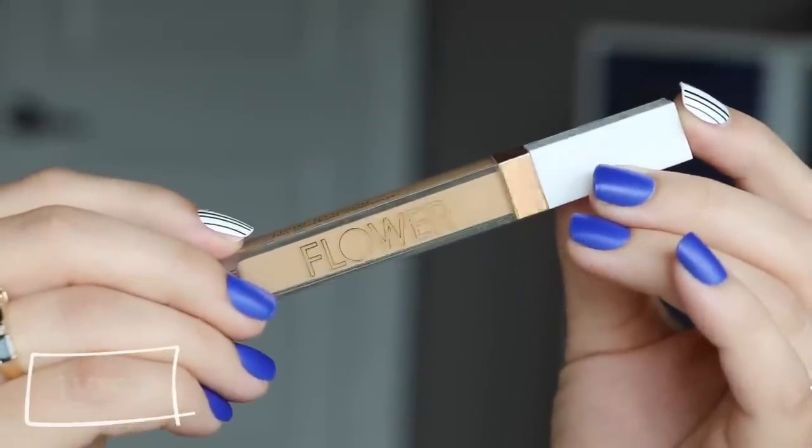Here's the concealer that I'm going to go in with next. It's the Light Illusion Full Coverage Concealer. So similar line or collection, I guess, as the foundation, but this actually says it's full coverage along with weightless feel and that it's grease proof.